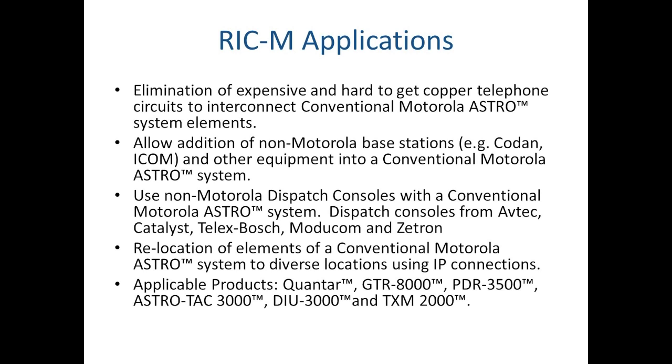RIC-M supports a phased migration to IP as opposed to forklift migration. It maintains interoperability with your existing installed legacy systems. Installed legacy equipment in many cases has several more years of useful life. Therefore, you can defer replacement of that equipment while you're enjoying the benefits of an IP-based communication system. RIC-M puts the radio system owner back in control of the migration process, not the manufacturer.